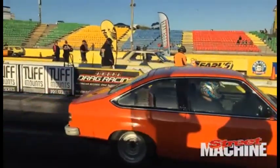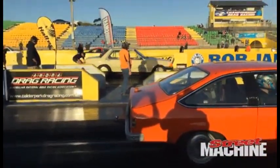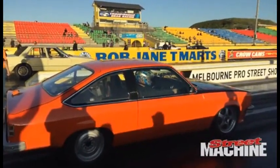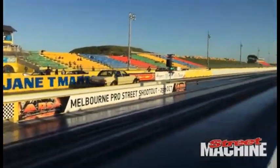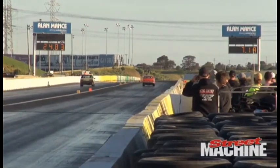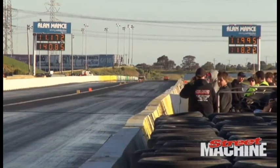with a twin cam Barra motor. So that is a 4-litre inline 6. It's got a massive turbo hanging off it, and it is immaculate. You could eat off the engine bay of that car. As we've seen out of the car, 11.1, that's definitely not what he wants to see.